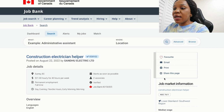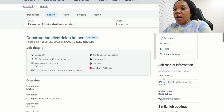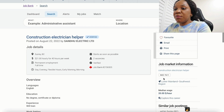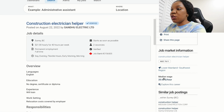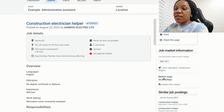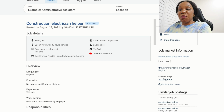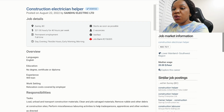And they have two vacancies. The employer is willing to pay $21 per hour, and it is a permanent full-time job. And this is a verified job. The NOC code for the job is 7611. And the language that is needed is English, which means if you can speak English very well and you can understand when someone speaks to you, then you are good to go. Then education: no degree, certificate or diploma.